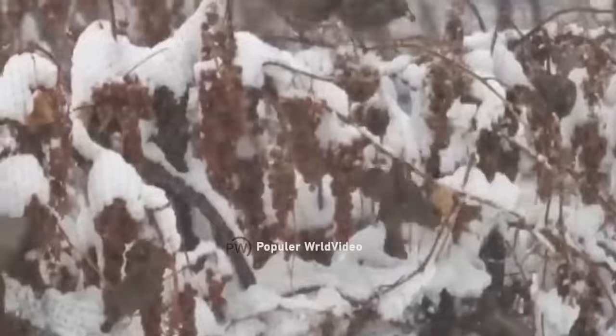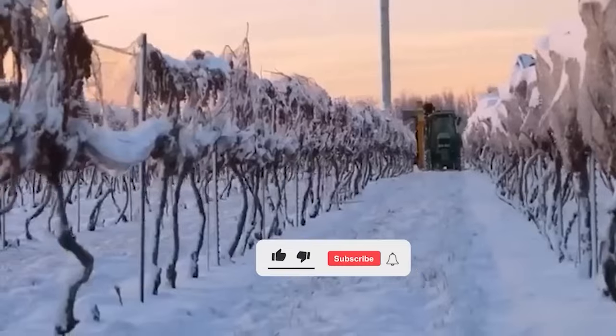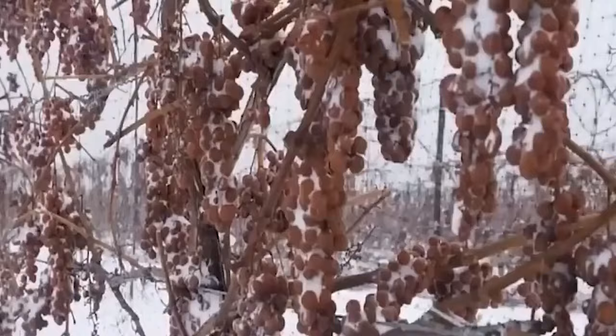Then, the snowberries are sorted, washed, and packaged to ensure their freshness and quality. And that's it. With simple steps, snowberry goes from the farm to your table. We hope you enjoyed this brief look at how snowberry is produced.